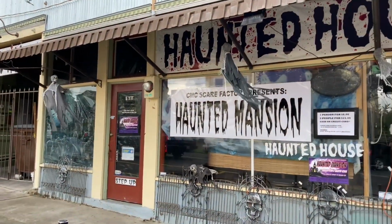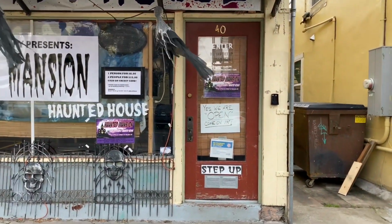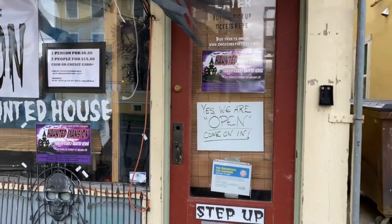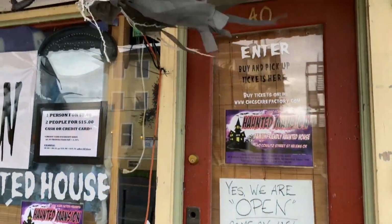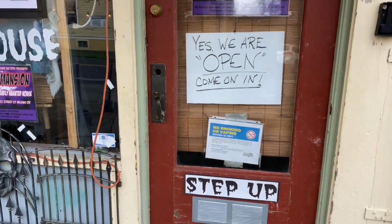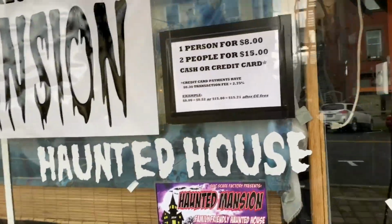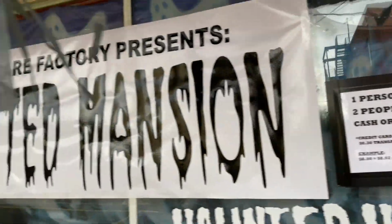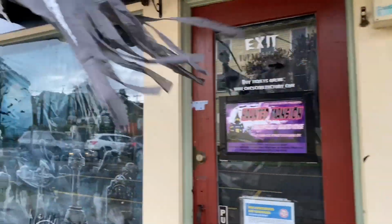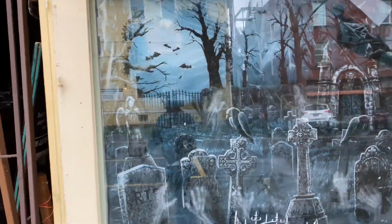Here we have a haunted house, and it says they're open, but one of the locals told me that all the events happen on the weekends, including this haunted house. Pretty sure they're right because it's pretty empty over here. But for $8, cool little haunted house. And all the windows are locked, you can't see it.